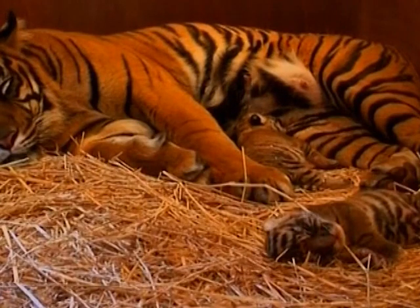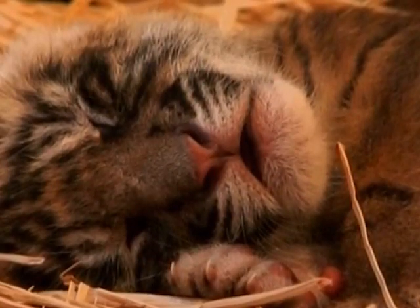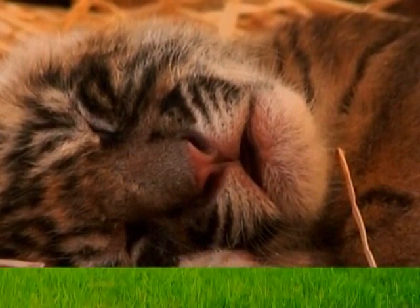When the tiger cubs grow up, the zoo will feed them a diet of fish, meat and poultry. For now, they're well fed on mum's milk and enjoying their afternoon nap.